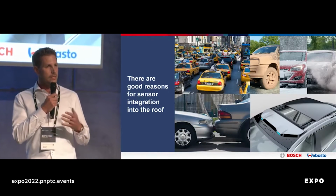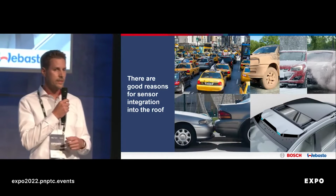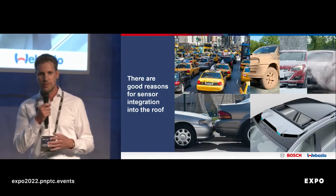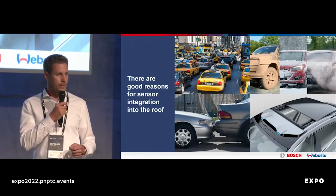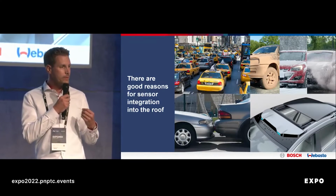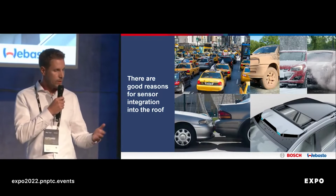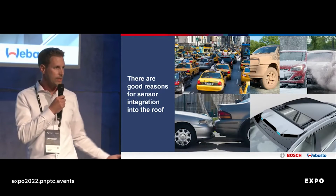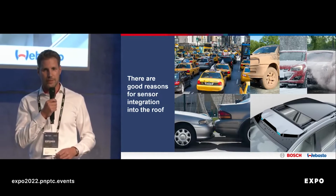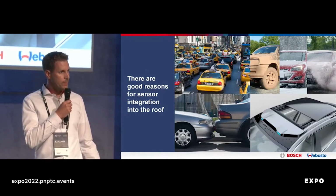Next point then is soiling. We want to drive or be driven in an autonomous vehicle in any weather conditions. If it's snow, if it's rain, if it's mud, dirt, dust, if we are driving in dark or light conditions. So what we need is to be able to operate under any soiling conditions, may it be mud or the snow that you have in the lower parts of the vehicles. The upper part of the vehicle is less influenced by that. So the higher, the better, again, from that point of view.